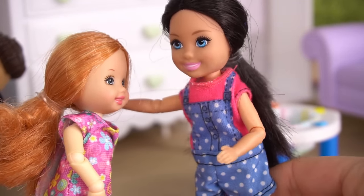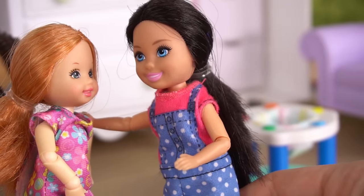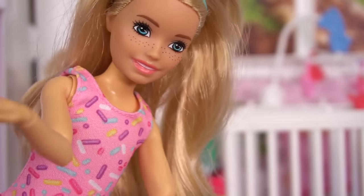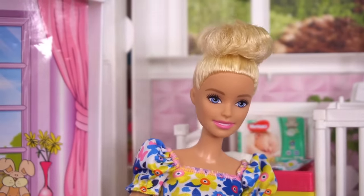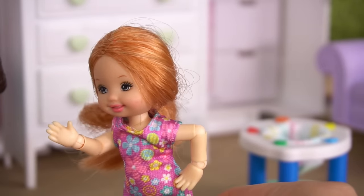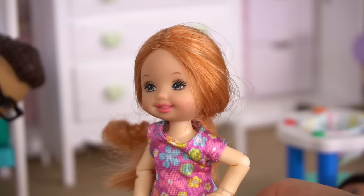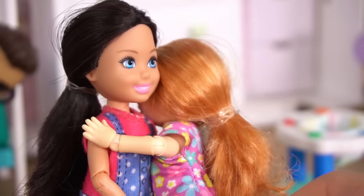Stacie, just like I share my old toys and clothes with you, you can do the same thing for Chelsea. And I shared my stuff with Skipper. That's how it works when you're in a family, Stacie. And you can show Chelsea how to use all these toys. That's right. I am really good at playing with toys. You sure are. I want to be a good big sister and share. You will be, Stacie. Hug!